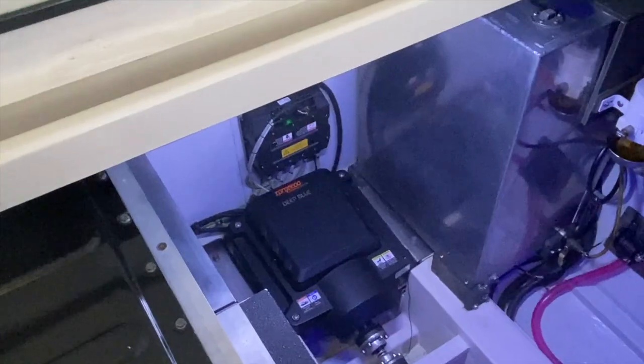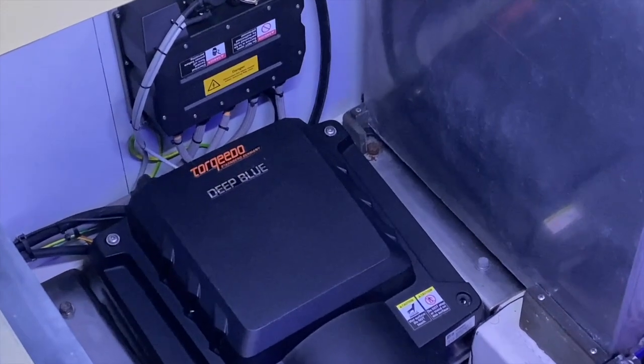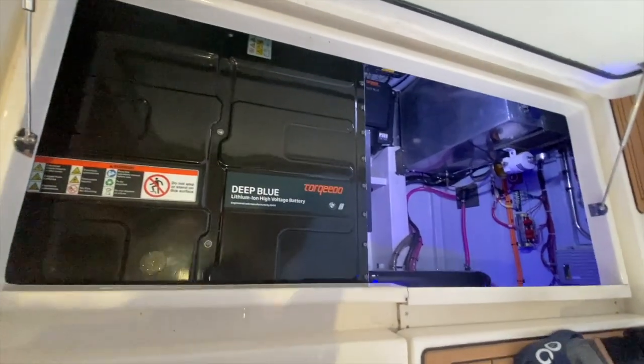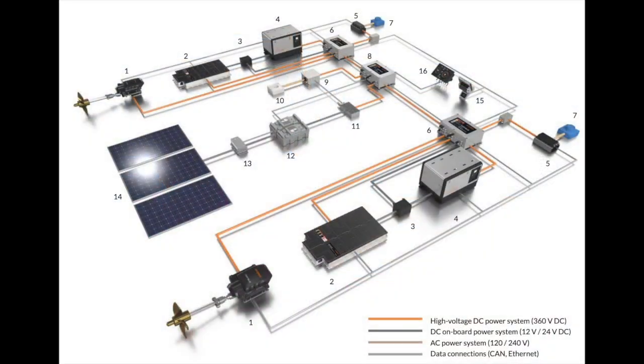Oh yeah, so this is a Torqeedo Deep Blue 80 system. Torqeedo is a German manufacturer. They actually collaborated with two other German companies. One is BMW for the battery technology, and the other is Whisper Power, which is a generator that's built in Germany. So the three collaborated and produced this turnkey product. It comes with everything, the battery management system, the BMW i3 batteries.